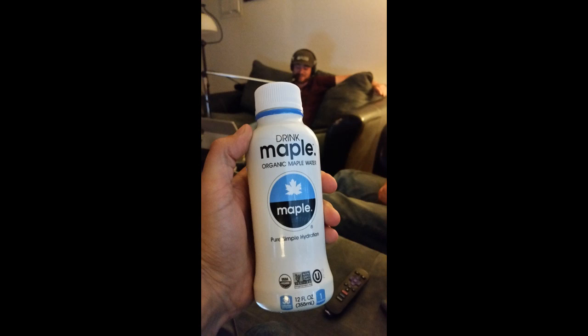Can I see the bottle? Oh, of course. Hold on, one more drink. It will not be around long term. There's no way. No, there's not. It's refreshing. It's not bad though. I don't hate it. It's refreshing. It's made by Kate and Jeff.